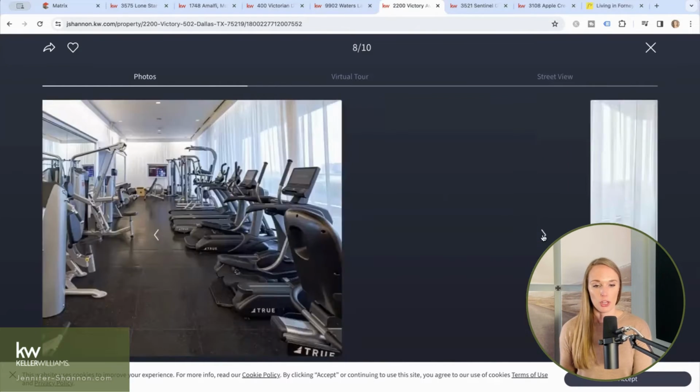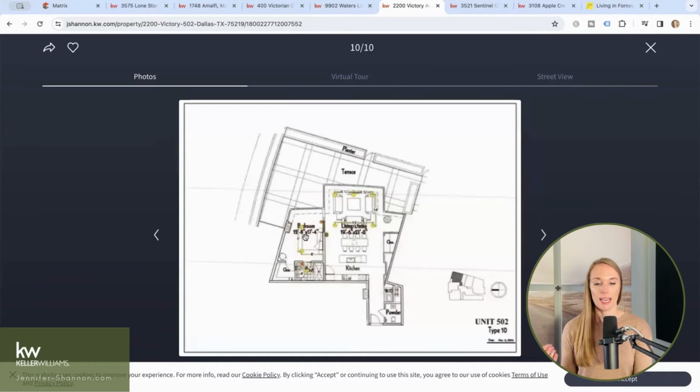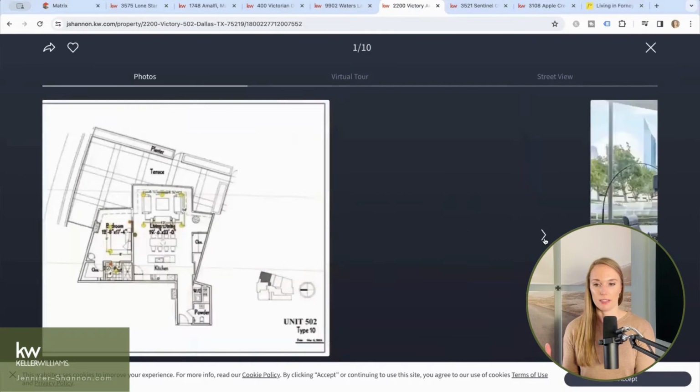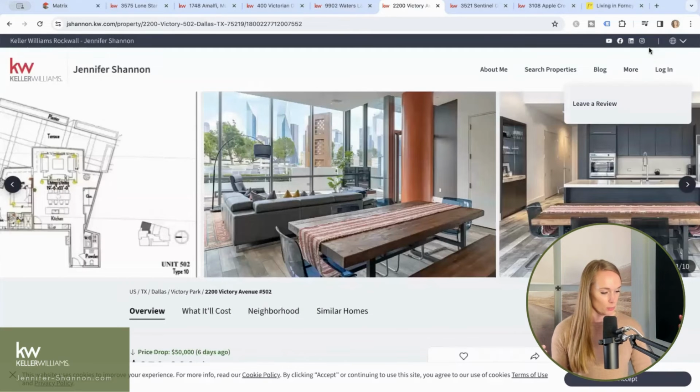And then you also have a gym as part of your amenities and kind of a conference center. And this is just outdoor space. And then here's a layout of the property. So you can see the bedroom, the great living area, and then this massive terrace that goes with the property. So really cool find. Let me see, were there any other points I wanted to make on that one? No, that was it. And you're right there next to American Airlines Center.